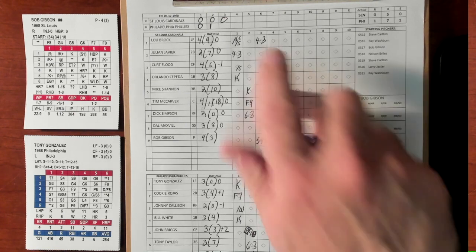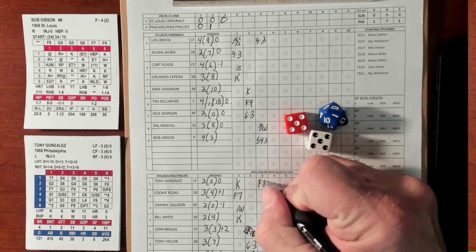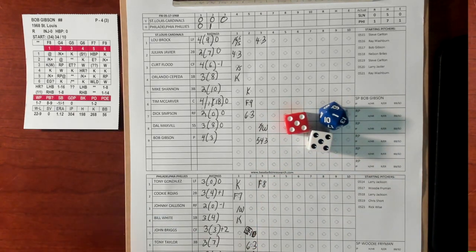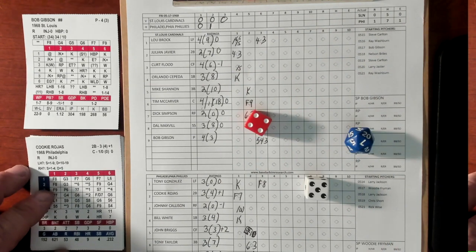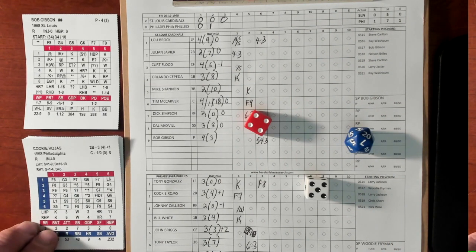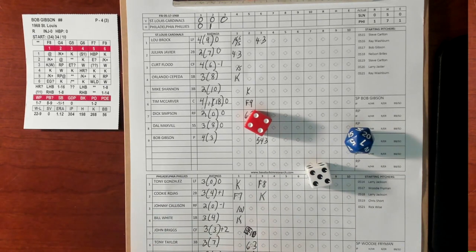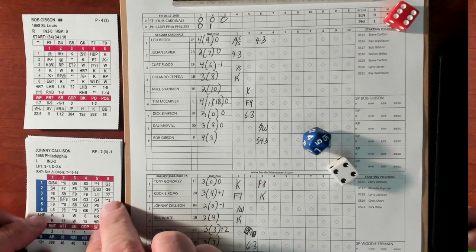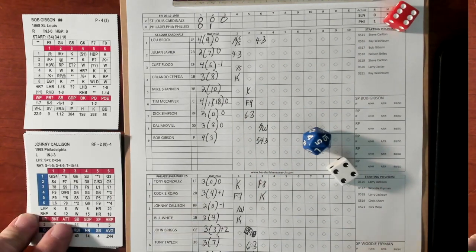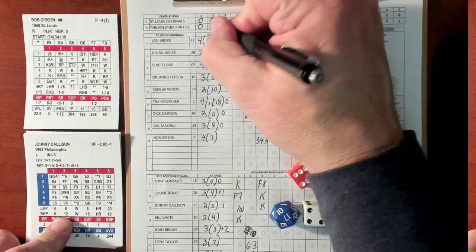2-1, so lefty, we go to the batter's card. 5-5, fly out to center. Cookie Rojas. 4-5. A righty, K plus, so we had 10, so 16. That's a 7, struck him out. Johnny Callison. 6-4, K chance, it's a 12, it's a 5, struck him out. Gibson goes 1-2-3 in the 3rd.